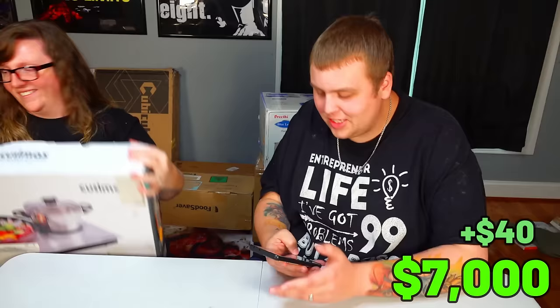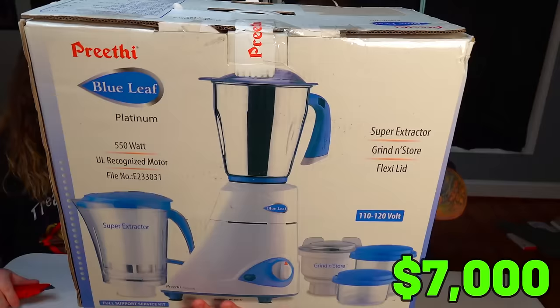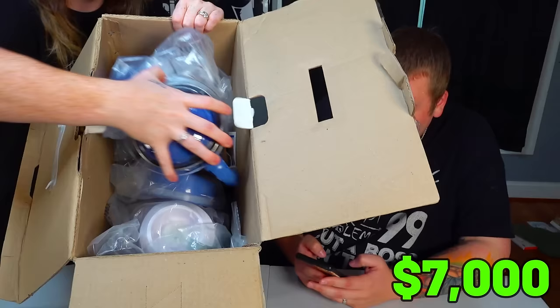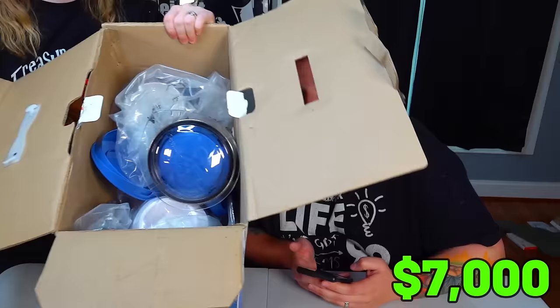So another great find. I think this big boy here is a blender, a Blue Leaf Platinum 550 watt blender. Let's slice this sucker open to see if it's in there or not. Look inside the box. That's a lot of pieces. Jar, like the blender actual part, and like three different storage jars. Pre-owned, that was $70, but in box with all the pieces, the last one sold for $100 plus shipping. So that's a nice little guy right there too.